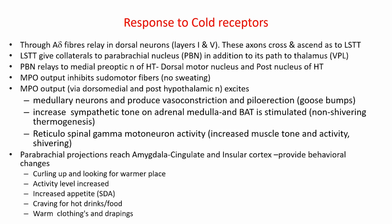It also increases the sympathetic tone of the adrenal preganglionic sympathetic activity supplying the adrenal medulla, and that would release adrenaline, and this adrenaline activates the brown adipose tissue, and that produces a non-shivering thermogenesis. Adrenaline as such enhances the glucose metabolism by itself.